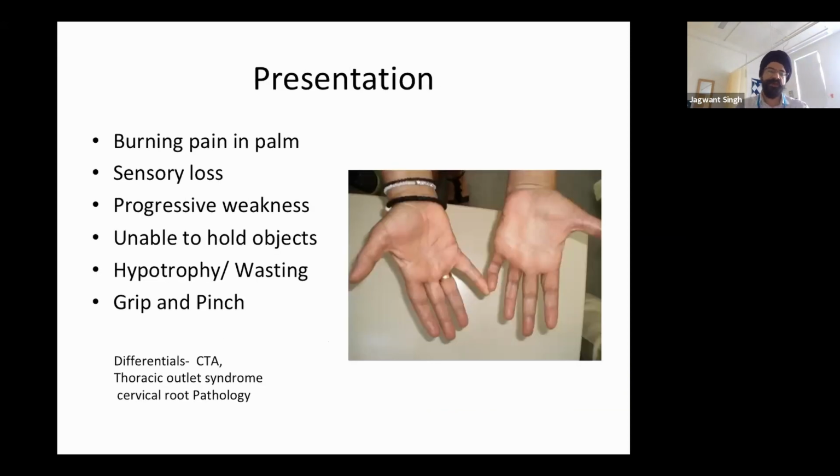The patients would present with burning pain in the palm. They would have sensory loss, as we've discussed, in the ulnar one and a half fingers. The progressive weakness, they're unable to hold objects, and there will be wasting of the thenar and the hypothenar eminence. On testing, you'll feel that there is a reduction in the grip and the pinch strength.